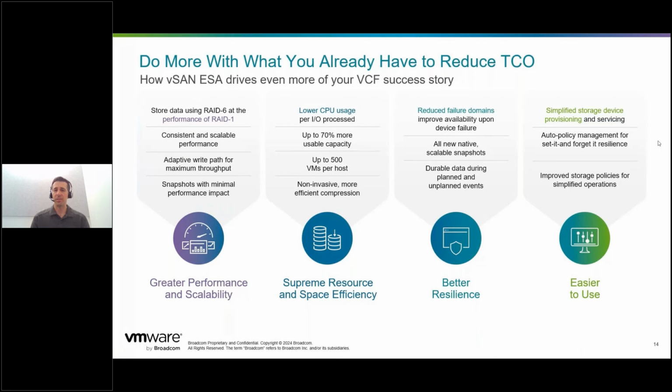Now, speaking of efficiency and resilience, moving on to resilience, we definitely need to talk about the benefits of the storage pool concept. With OSA, if you had a device failure, the entire disk group would fail, and you'd have to rebuild everything. With ESA, if a storage device fails, you only have to rebuild that single storage device. So your time to regain your prescribed level of resiliency is significantly faster, 80 to 90% faster with this storage pool concept. So we have a much more resilient solution with ESA.